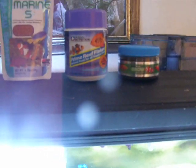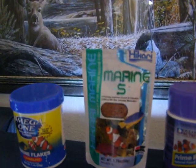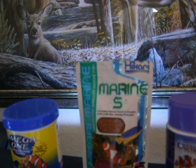And then I have this Spectrum Grow, which is a really good brand. I don't think you can get that brand at Petco or PetSmart. You usually get that at local pet stores, and they have regular food too. It's just really expensive. I guess this is just packed with protein, so it helps little fish grow. And that's about it in terms of what I feed them.